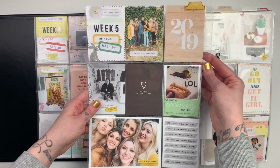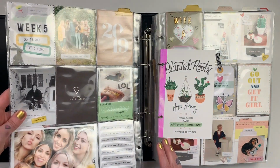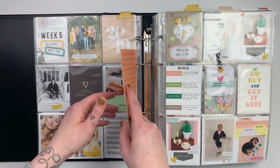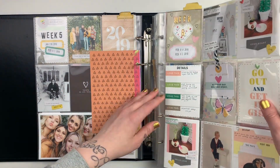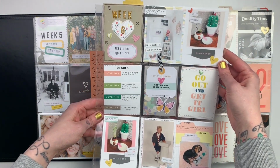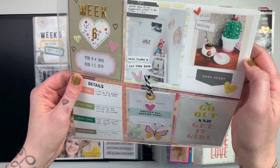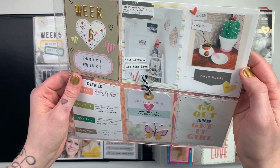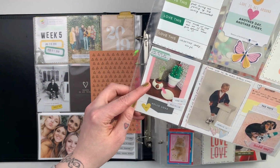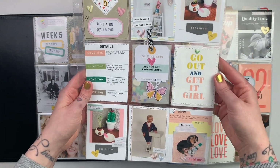But yeah, so here is week 5. My friend Casey moved into her beautiful home, and there was a housewarming party, so that was really fun. This week, you can tell nothing really happened. I have pictures of my plant growing. You can see it was really little there. It was one of those cute little dog planters where the tongue sticks in the water, and you can see it grew a lot. But yeah, just little things.